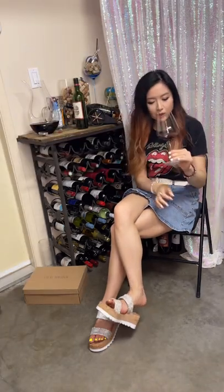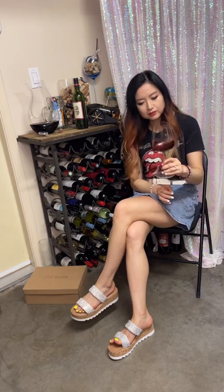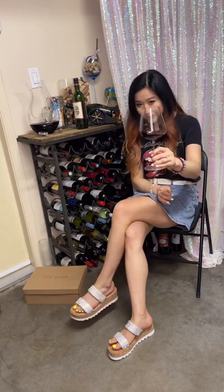Okay, smells a little bit minty, menthol. Smells like dark plum and dark berries as well. I think it's time. Cheers.